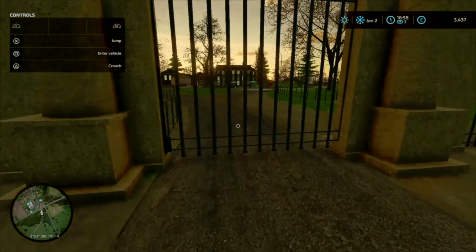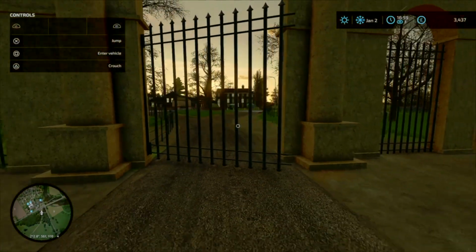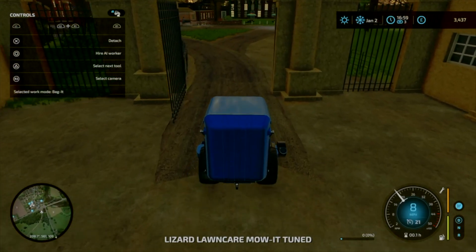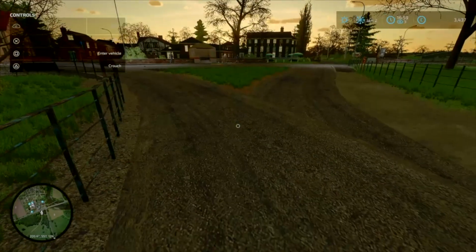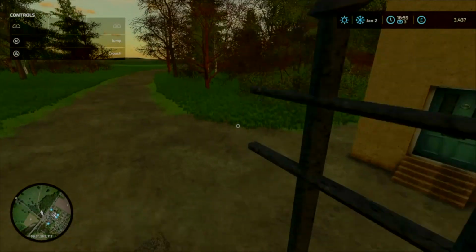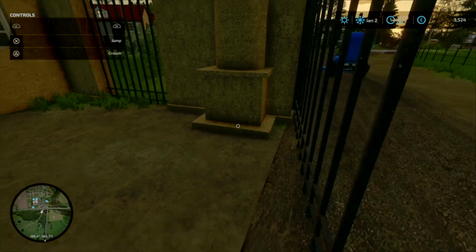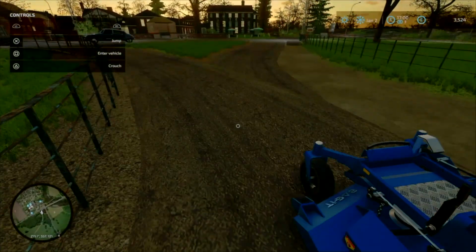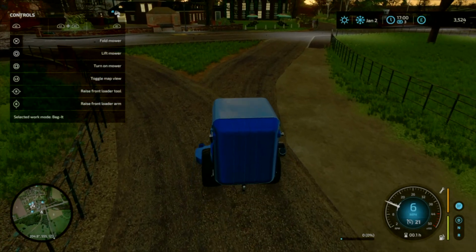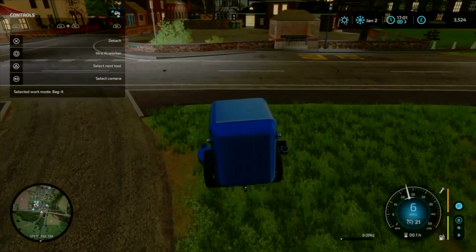Surely that's a gate that you can open. Yeah. But I couldn't open it from the other side. Intriguing. Can I close it from this side? No, the trigger's outside of it. Fair enough. Can't mow anything.